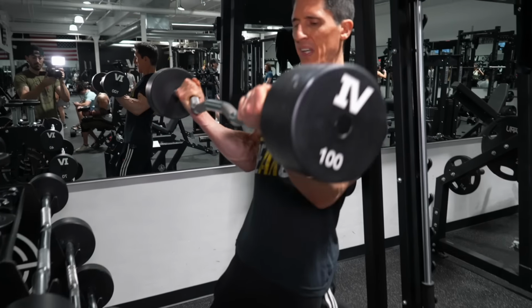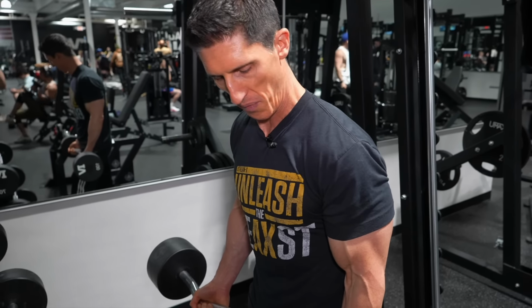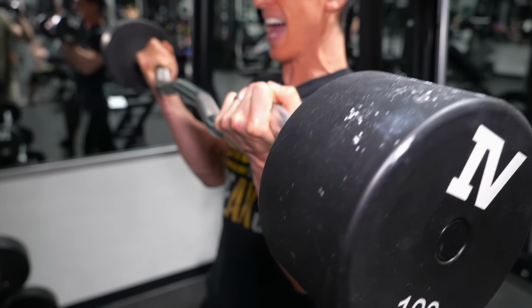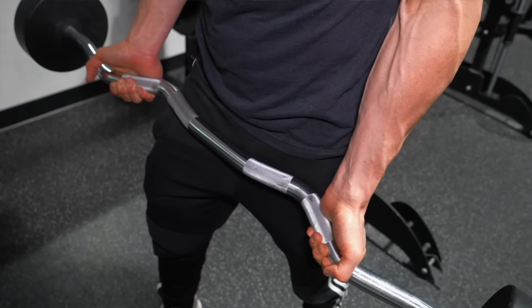I want to have my wrists facing up at the top because I want to take the forearms out of it. So if I can keep the heel of my hand facing up towards the ceiling here like that, and then get that slow eccentric, I'm going to get the exercise right and put most of the focus and effort on the biceps where it should be.